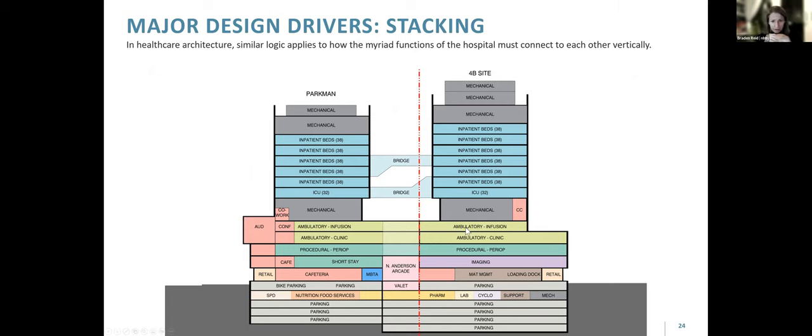And then when you go below that into what we call the podium of the hospital, you have all these other different layers of functions. Some of them, these ambulatory clinics, people just come and go for a quick appointment and they leave. For the procedural areas, they may come have their procedure done, and then they might go up into one of the inpatient beds. So again, some of the principles relative to residential architecture are similar, but with many more layers of consideration and connectivity required.